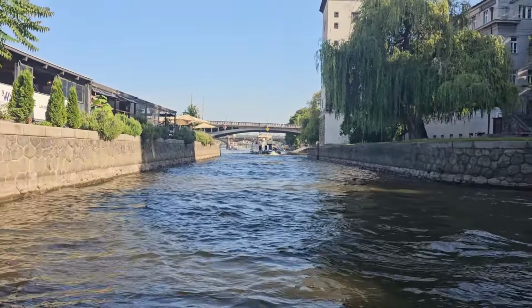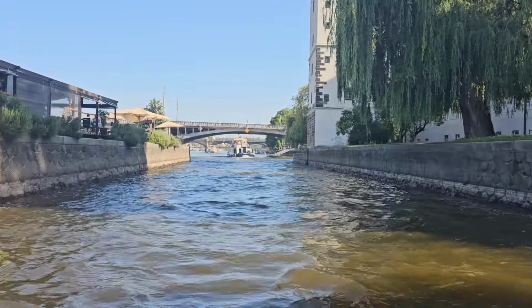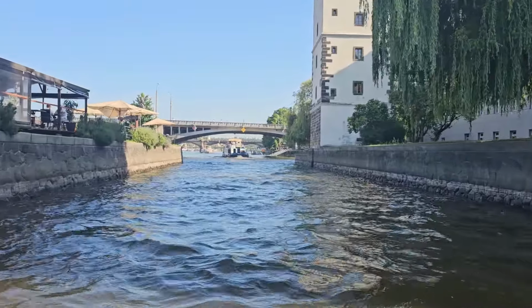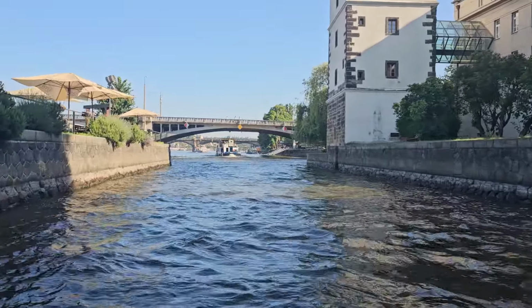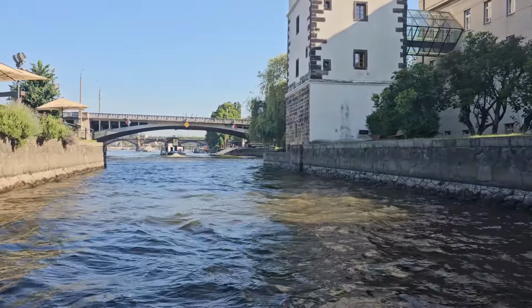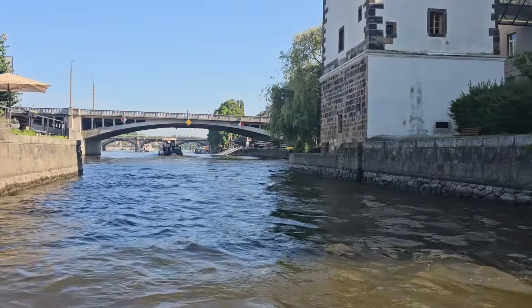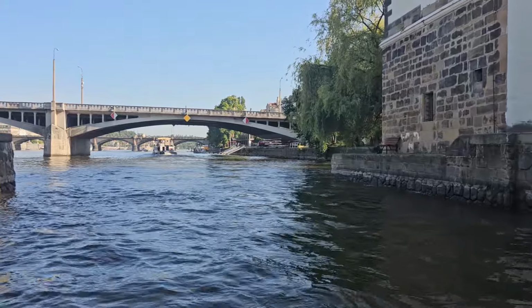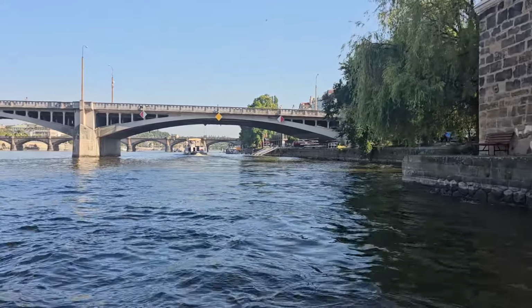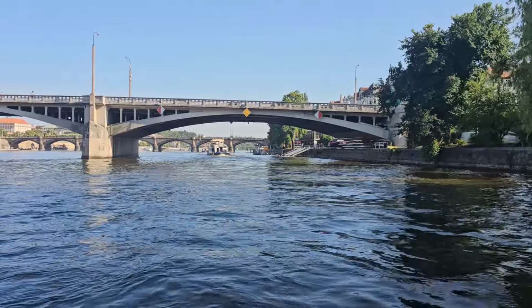So now we're leaving the Smíchov Lock, and here in front of us on the right side we can see a tower that's from the 16th century. We call it Little Quarter Tower. It was a water tower that supplied water to the Little Quarter. Historically in Prague there used to be 4 towers that supplied water to medieval Prague. One was in the Old Town and other 2 were in the New Town.